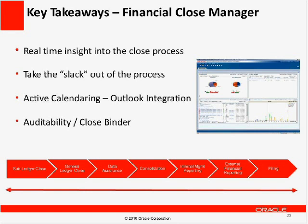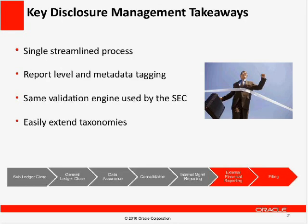As far as disclosure management is concerned, key takeaways. Again, ownership of this critical process. We're not hamstrung by the whims of our printer to charge us a fee every time we want to go ahead and do that filing.